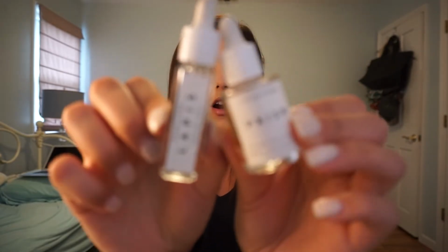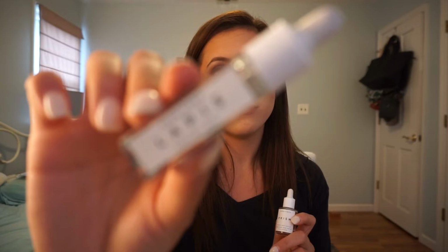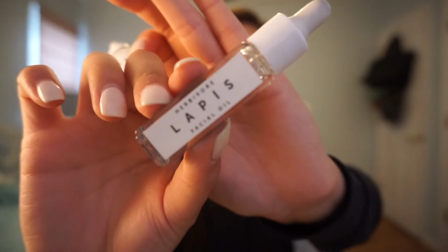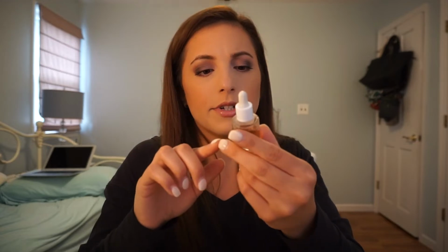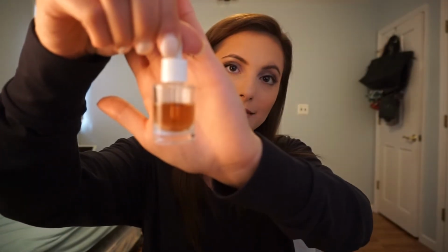These are from Herbivore, and this is a skincare brand that I really do enjoy. This is the La Paix Facial Oil, and this one here is the Prism Natural Fruit Acid 5% Exfoliating Glow Potion. I really enjoyed using these. As you can see, I used quite a bit of it while I was away. That was like the only thing that I used for a serum.